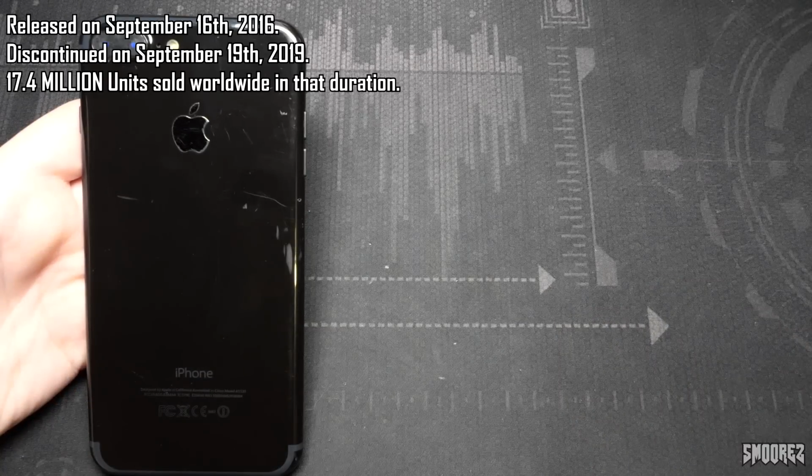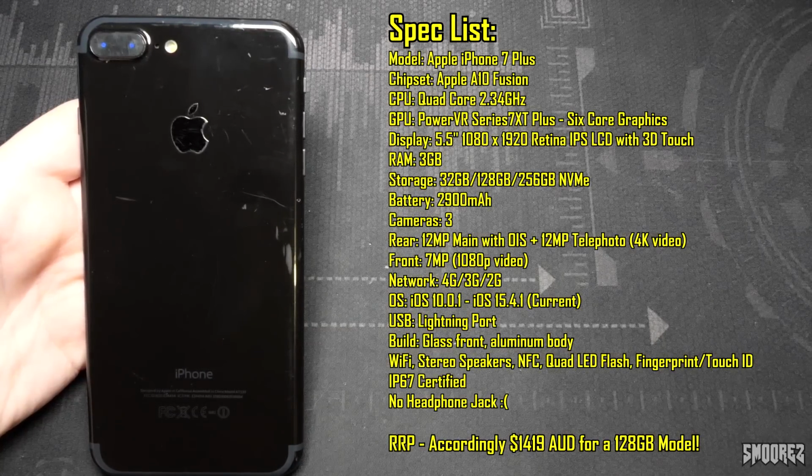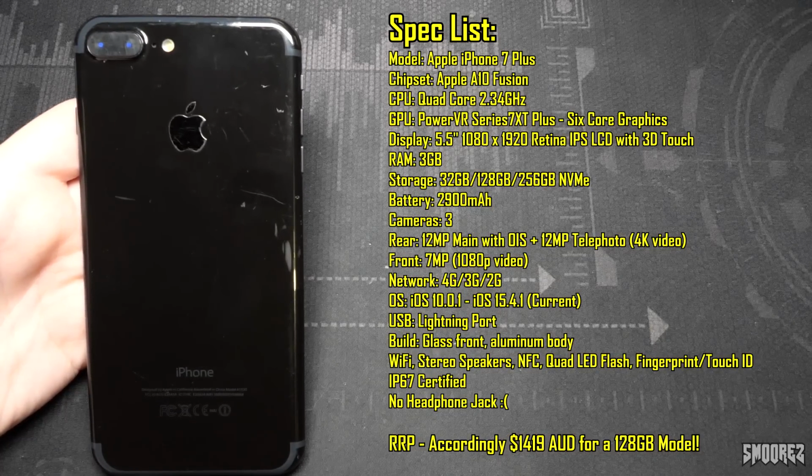The iPhone 7 Plus was released in September 2016, discontinued in September 2019, and originally cost $1,419 for a 128GB model here in Australia, which is probably about $1,600 or $1,700 in 2022 pricing. This was also the first iPhone to have a dual rear camera setup, which was pretty cool at the time, and the specifications for the iPhone Plus are displayed on screen while I ramble that little bit. It's bigger, it's got more RAM, an extra camera. That's about it, I think.